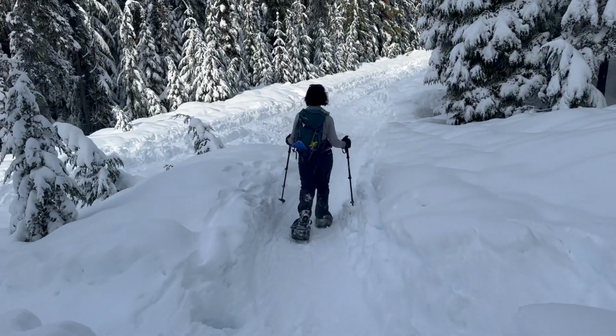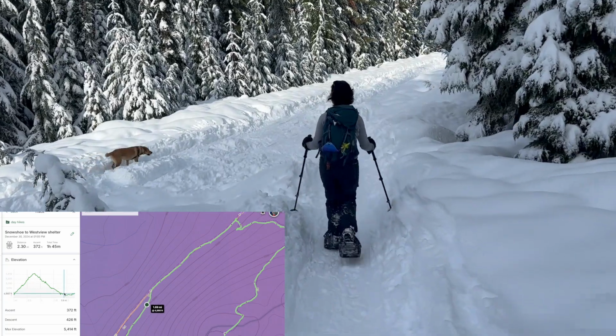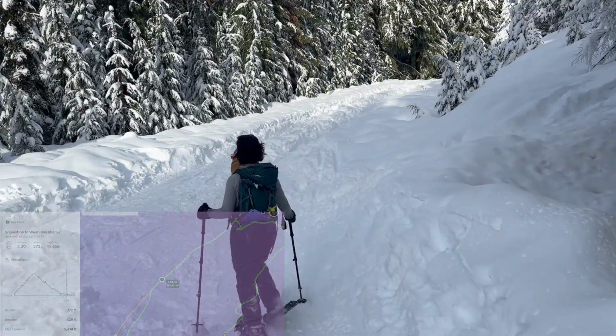As the map showed, you just walk around the shelter and you link right back up with that road, and we can head immediately to the parking lot.